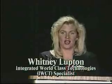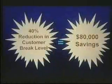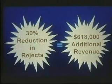Well, we were excited, and the customer was excited, and we said, let's implement it. And the customer did that. Now, this means to the customer an additional $80,000 a year in their pocket. Now, remember earlier I told you we had $1.2 million at stake on this project? Here's half of it right here. Half of it from implementing something that seemed obvious and something simple.